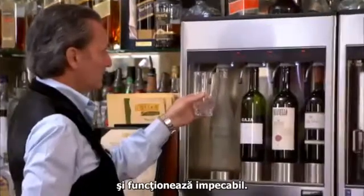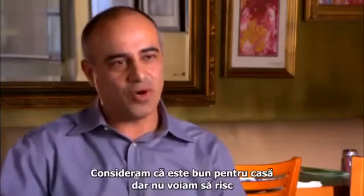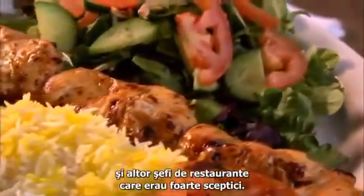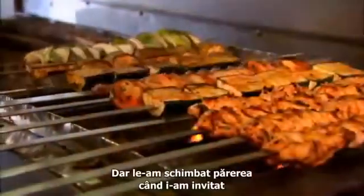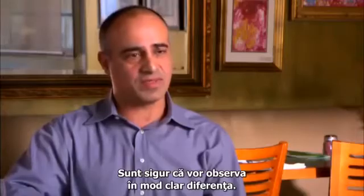And it works great. I was very skeptical about buying the machine for restaurant application. I thought, yeah, it's okay for home, but I didn't want to risk it for a restaurant. On the contrary, it made a huge impact. I have shared my information with a bunch of other restaurant owners, and they are extremely skeptical. But I have changed their minds by having them come over to the restaurant and sit down and eat my food. I think all restaurants, especially chefs, should give it a try. They will definitely notice the difference.